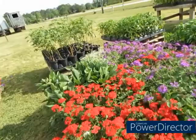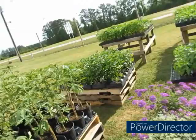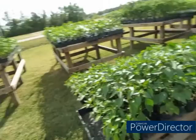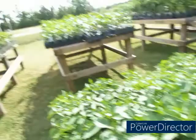Those are hot banana peppers, and they got little peppers coming off from them. What is this? I don't know what that is. Yeah, that's how I said, they got little peppers hanging off from them. Y'all see that? We got peppers.